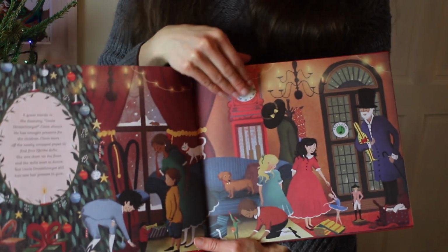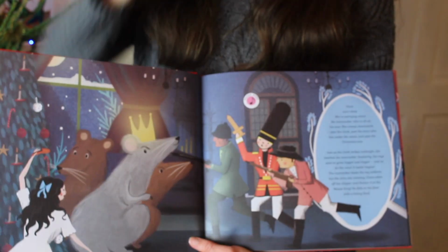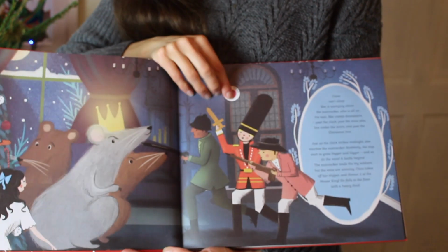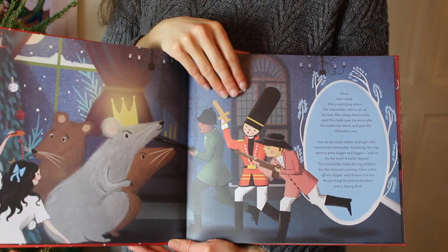And it's got a little story about the Nutcracker, the beautiful illustrations. But what makes this so amazing, on each page, there's a little button that you press.